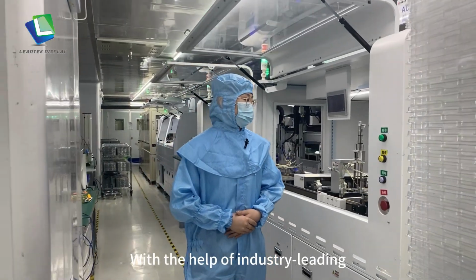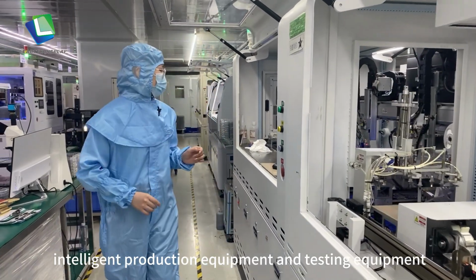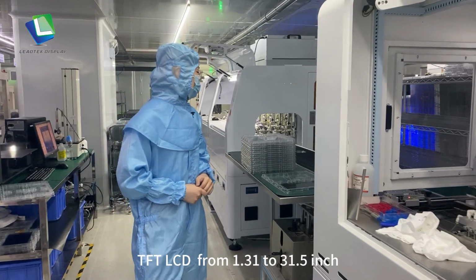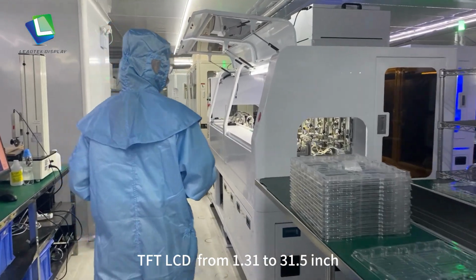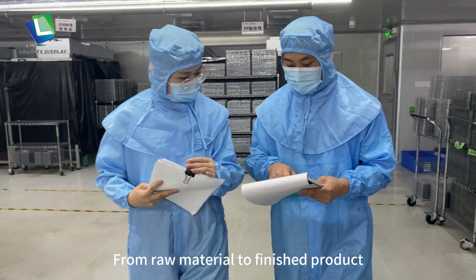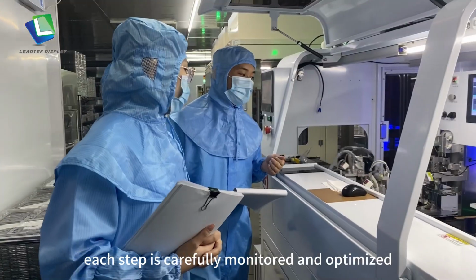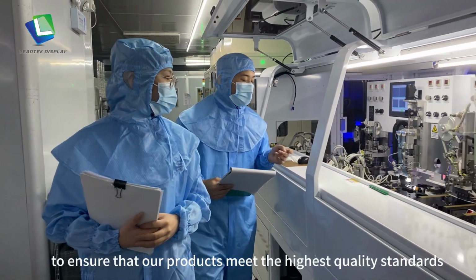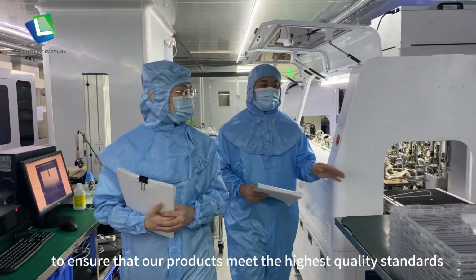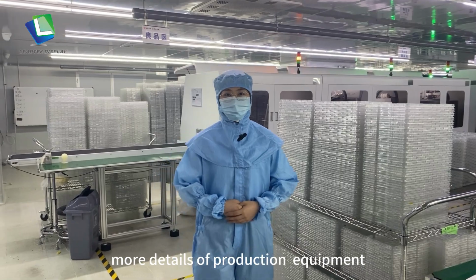With the help of industry-leading integrated production equipment and testing equipment, the company develops and produces safety LCDs from 1.01 to 31.5 inch, touch displays and smart displays. From raw material to finished products, each step is carefully monitored and optimized to ensure that our products meet the highest quality standards. Next, my colleague Edward will introduce more details of the production equipment.